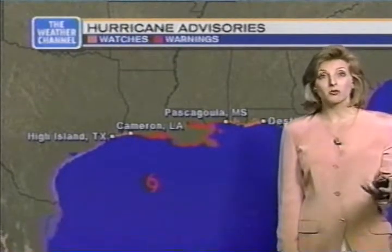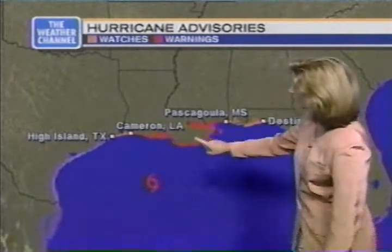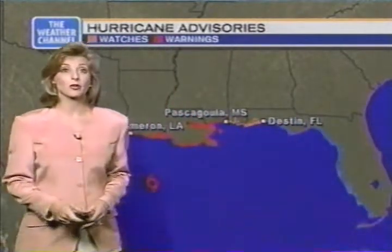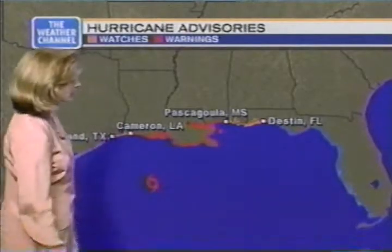Take a look here at where the watches and warnings are, and you'll notice that these are hurricane watches and warnings, and it's still a tropical storm. So this is anticipating it increasing in strength through the next 24 hours. It's a watch from High Island, Texas to Cameron, Louisiana, meaning the possibility of hurricane force winds within 36 hours. A hurricane warning from Cameron, Louisiana to Pascagoula, Mississippi. You should be preparing for hurricane force winds within the next 24 hours. And obviously, that is expected where the watches are. It's still just a possibility. So from Pascagoula to Destin, it's a hurricane watch.